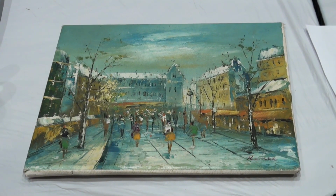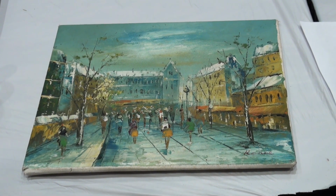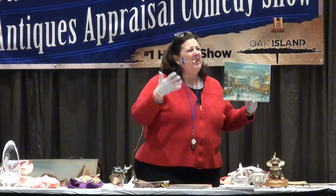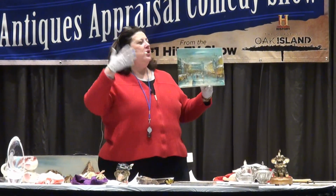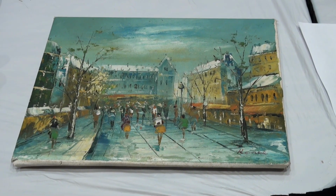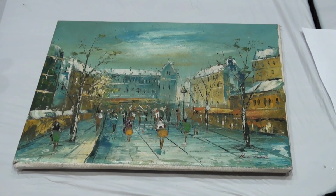Dates to about the 1950s, done in plein air, and the reason why it probably just got put into another frame is because people would say, you know, it's not all that important because we just got it as a tourist piece on the street. Value on it, about 50 bucks. Not bad. Thank you for being a sport, Troy.